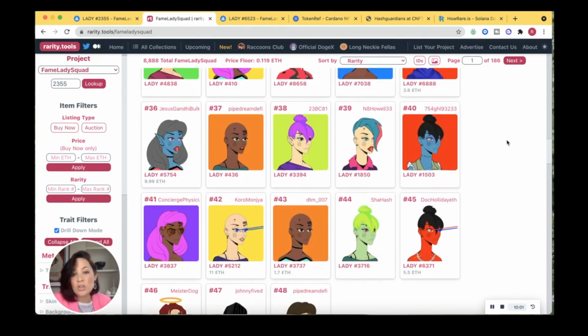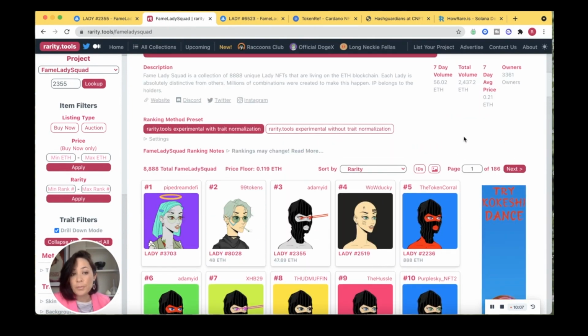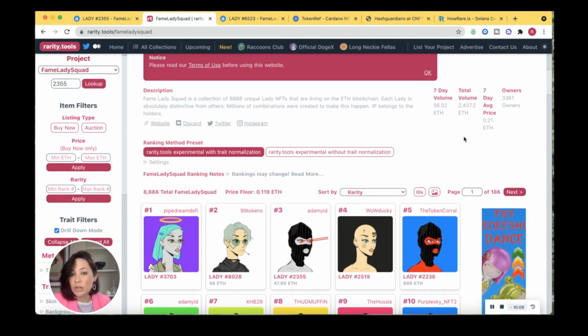So this is just a tool that makes things, I think, quite easy and quite useful to be able to really do your extra bit of research when it comes to finding out the rarity of your NFT. So again, it's giving you all those things like your 7-day volume, your total volume, how many owners. That's always really important. If you've watched my other videos on doing your research before you buy any NFTs, you need to have a good, decent number of wallet owners in comparison to how many are being sold. If it's a low number, then you know that the market is potentially being manipulated.